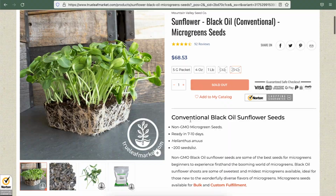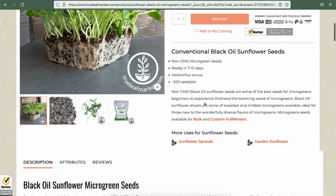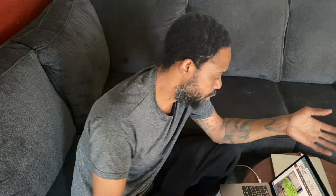I'm not even talking about them red stems. As you guys can see here, it's non-GMO seed, ready in 7 to 10 days. Yeah, man, like conventional versus organic. To be honest with you, man, I couldn't fault anybody for going this direction. The argument has always been, and I don't know exactly where this lies in the microgreen world, but the argument that I've always seen has been, it doesn't really matter what seed you get, as long as, of course, it's not GMO, if it's raised conventional, right? Because you're going to be raising it organic. So the end product is going to be organic. Therefore, it doesn't really matter.